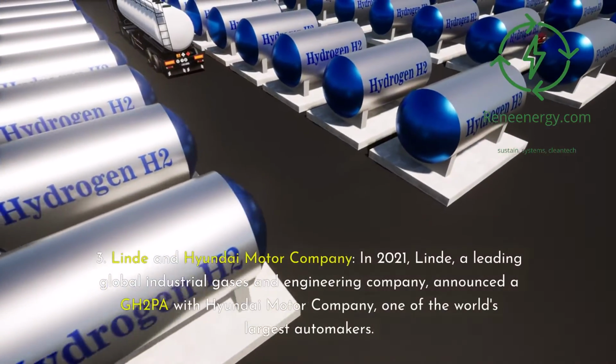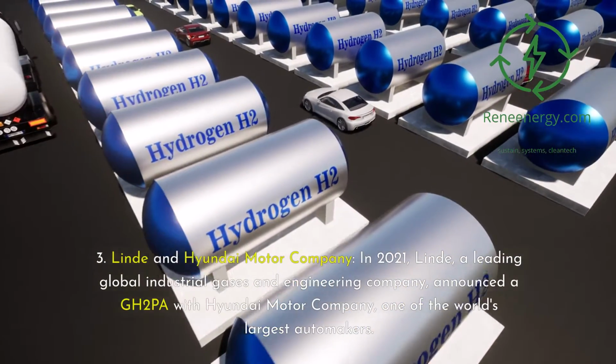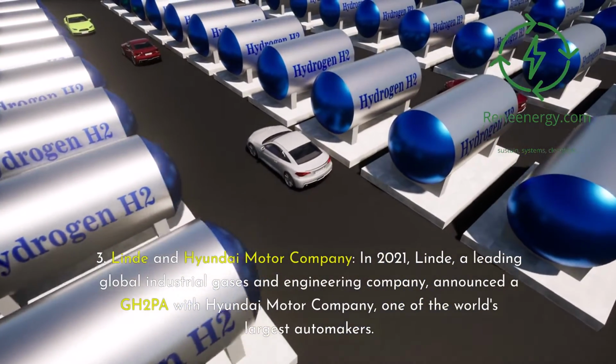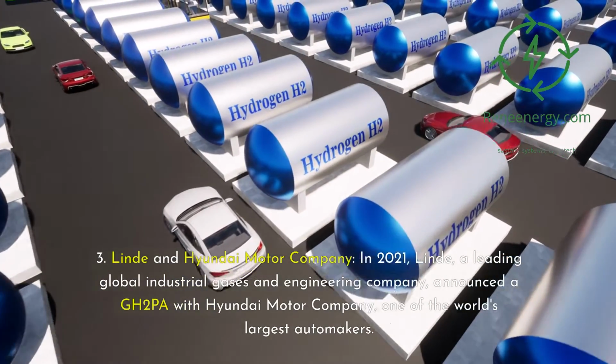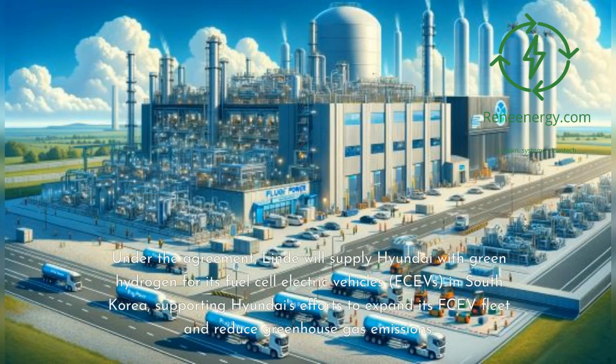3. Linde and Hyundai Motor Company. In 2021, Linde, a leading global industrial gases and engineering company, announced a GH2PA with Hyundai Motor Company, one of the world's largest automakers. Under the agreement, Linde will supply Hyundai with green hydrogen for its fuel cell electric vehicles, FCEVs, in South Korea, supporting Hyundai's efforts to expand its FCEV fleet and reduce greenhouse gas emissions.